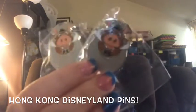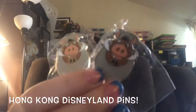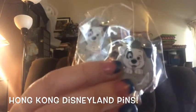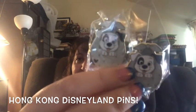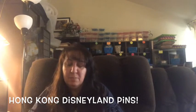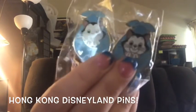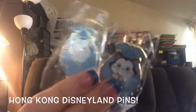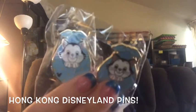And then, not so cute for me. I'm not a huge Pumbaa fan. He's a little too stinky for me, but cute little Pumbaa in a baby blanket. And gotta have one more puppy. There is Patch, the Dalmatian. Or no, I think that's Lucky. And then the last one is probably my favorite. It's Figgy Kitty, because he reminds me of my kitty Bonkers, even though she only has a white tuxedo tummy, not a white face, but she's a black and white.